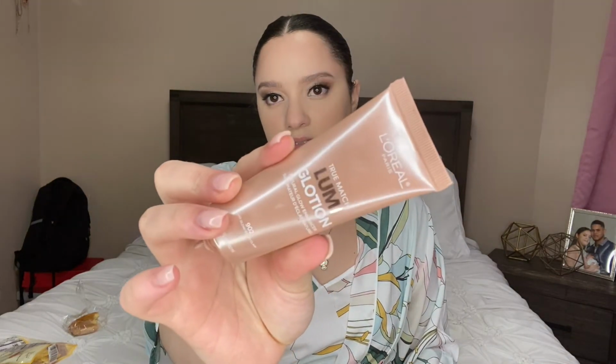And then for highlight, when I'm doing a more glam look, I like to use this one. It's by Lumi. It's a liquid highlight. And I put this on my cheekbones, my brow bone, my inner tear ducts, and a little bit on my nose and a little bit on my chin.